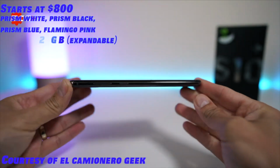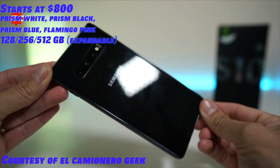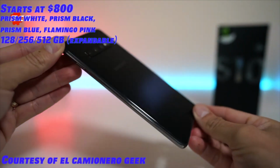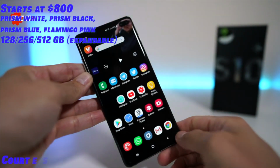It also has 128 gig, 256 and 512 storage options that are all expandable, of course. This is the higher end model for people who want a top performing smartphone and the best luxury experience in the market.